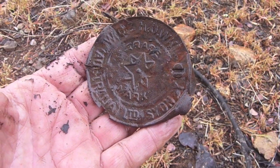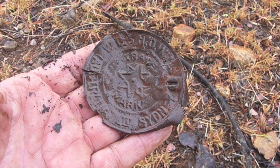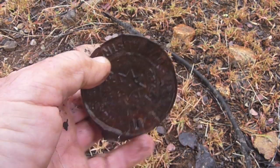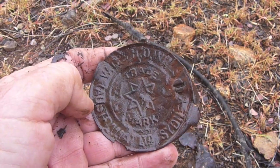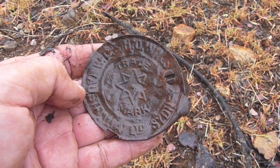Here's my next find. It's just tin. It's off an old tobacco tin. W.D. and H.O. Wills, Sydney. One of those little ready rubbed tobacco tins. I think they date from the early 1900s. I can research that though. It's got trademark WD&H Wills Limited, Sydney.